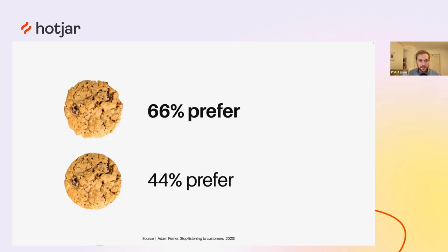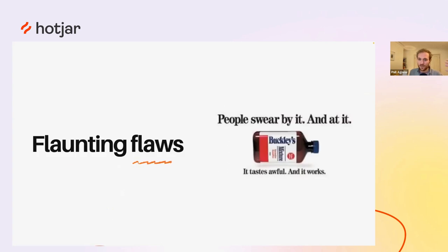The problem is, most marketers do not highlight imperfection. How often do you go to a website and read about something not being perfect? You don't. But there are some campaigns which have stood the test of time which do apply this negative. So you've got this wonderful campaign by Buckley, a US cough medicine company, that has the slogan, "It tastes awful and it works." And this slogan must be working because they've kept it for the last 40 years.